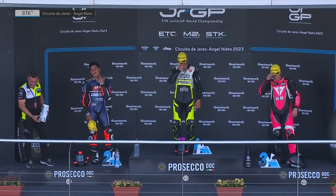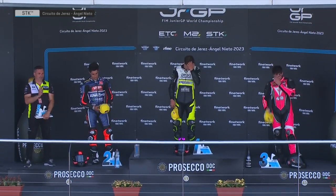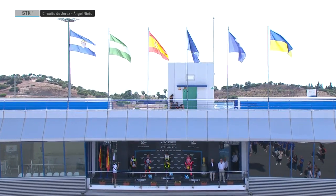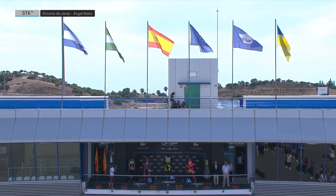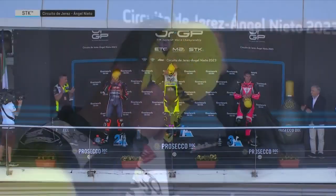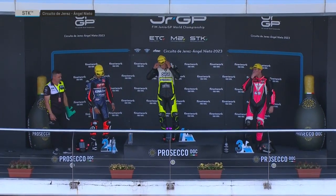Eric Fernández, escuchamos el himno nacional de España. Fuerte el aplauso para los integrantes. Spanish national anthem rings out across the Circuito de Jerez. Ángel Nieto for Eric Fernandez.